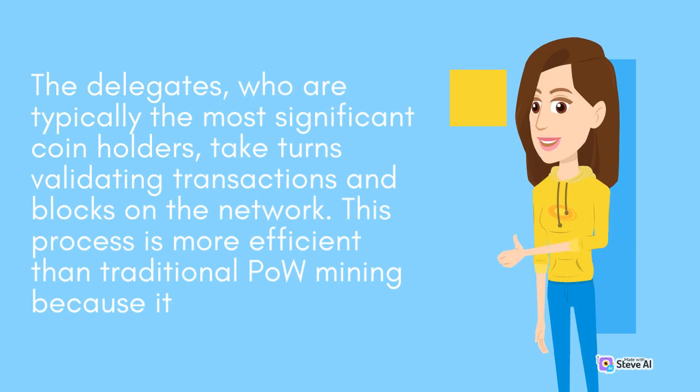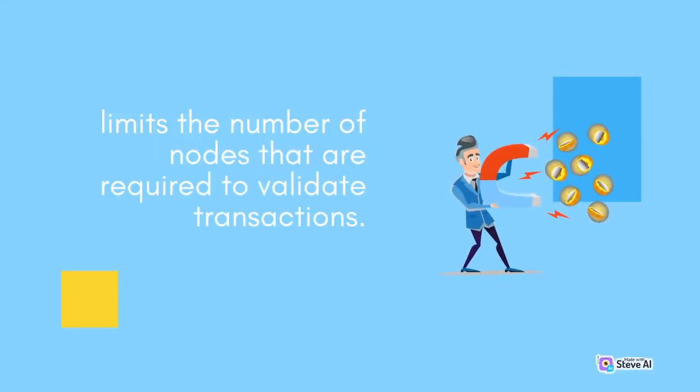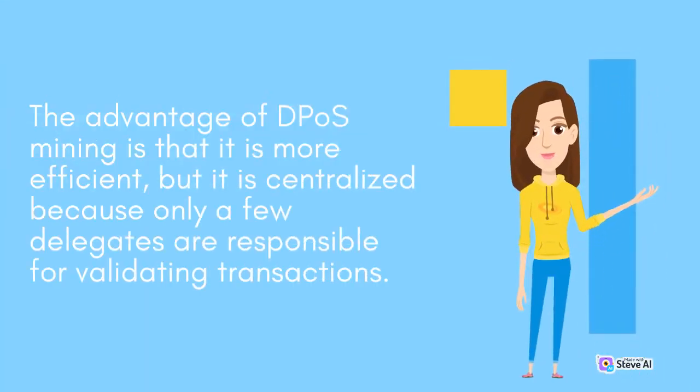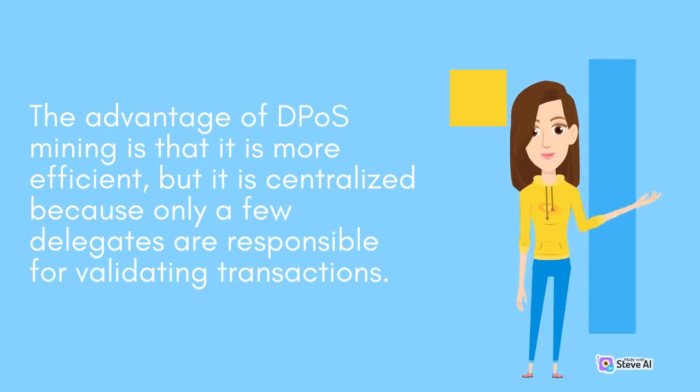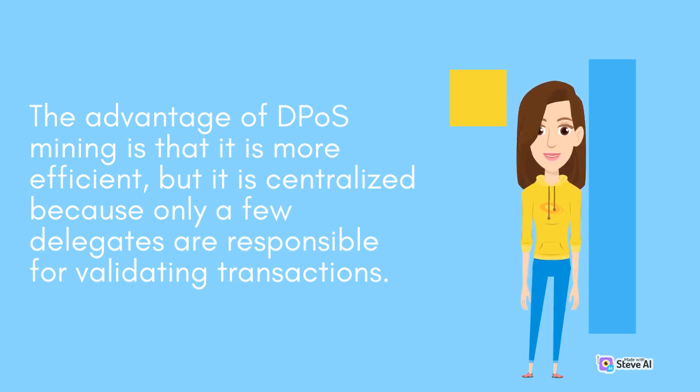This process is more efficient than traditional POW mining because it limits the number of nodes that are required to validate transactions. The advantage of DPOS mining is that it is more efficient, but it is centralized because only a few delegates are responsible for validating transactions.